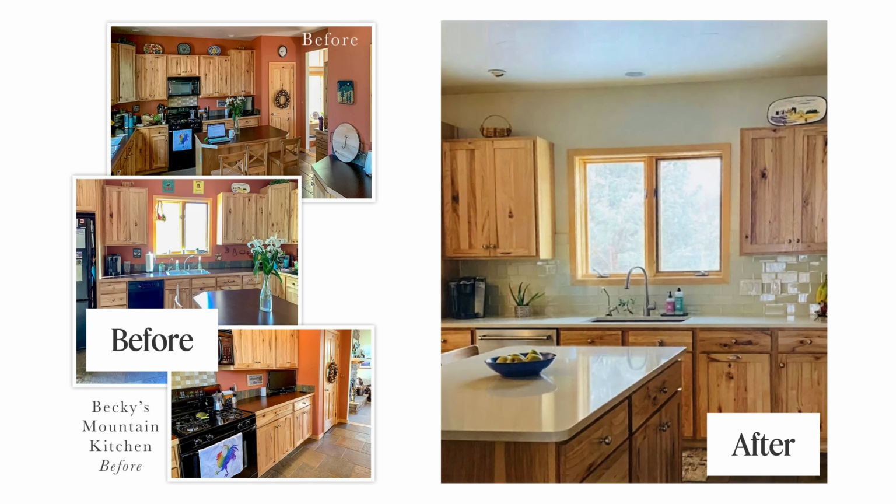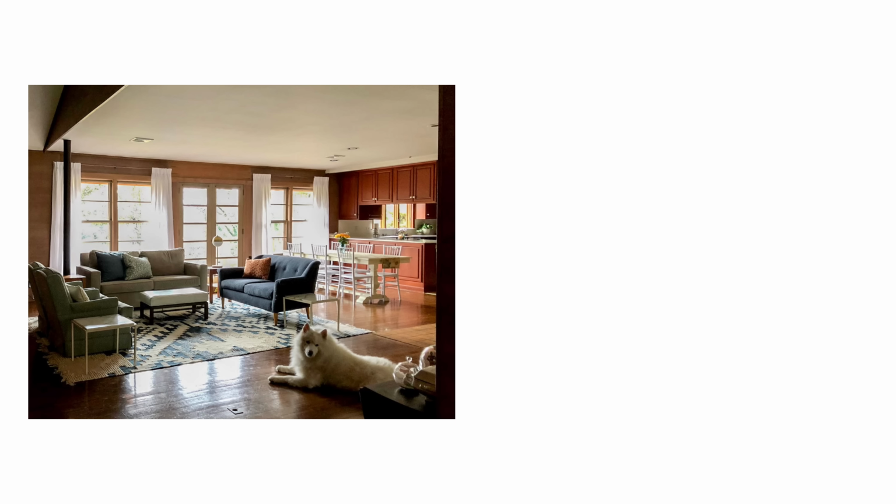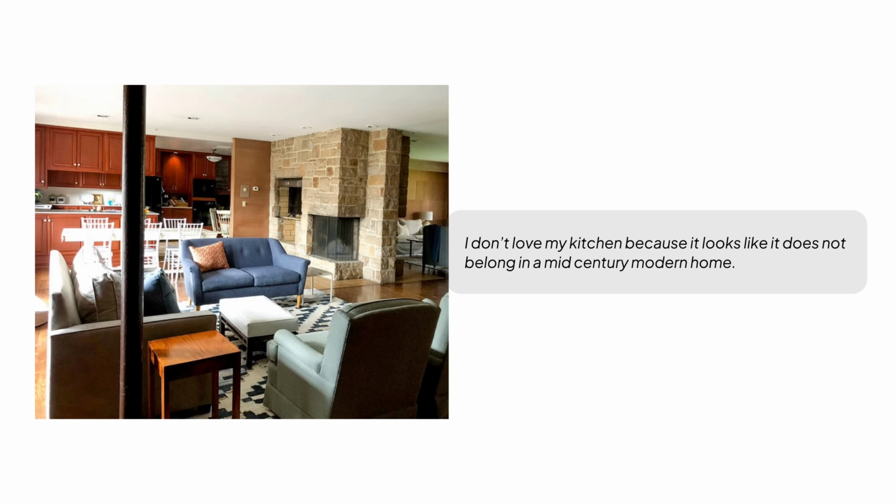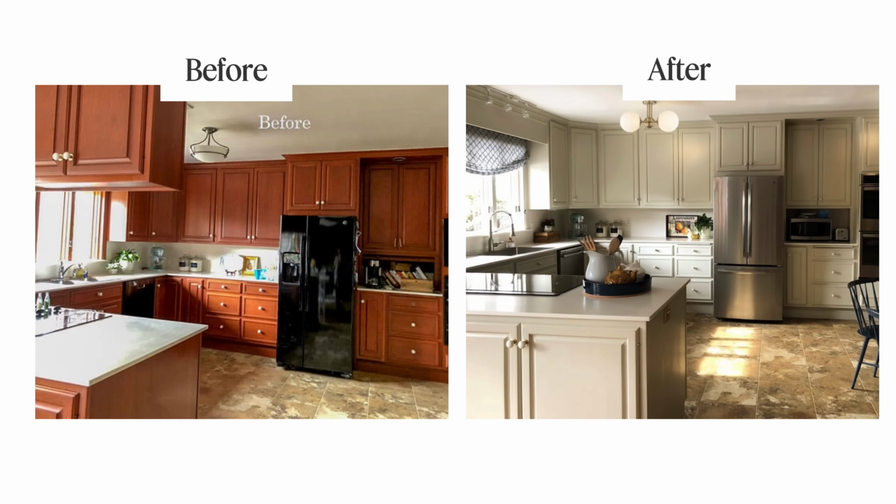And that is what counts. This next refresh is a perfect example of when a homeowner installs a trendy kitchen in a house where it doesn't belong. In this refresh, the client said, "I don't love my kitchen because it doesn't look like it belongs in a mid-century modern home."